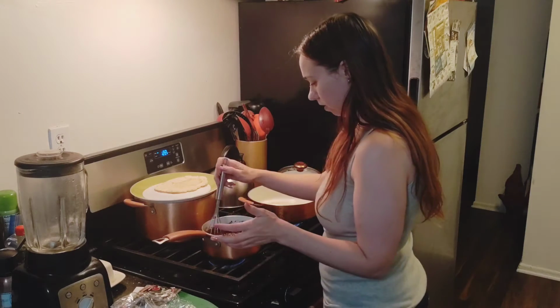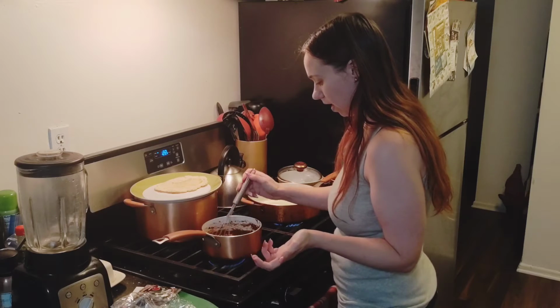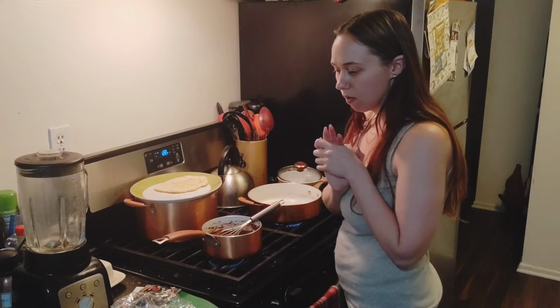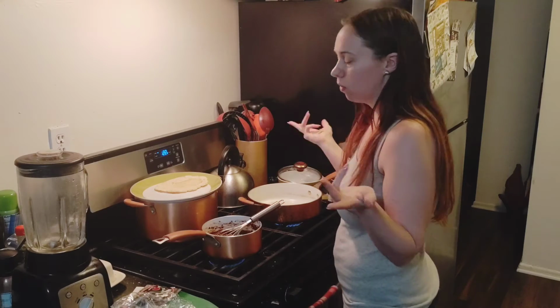And then after a while that wasn't working. I was worried that all the juices were going to leak out of the barbacoa. So I switched pans. I put it in a loaf pan. Anyway, we'll see how it goes.